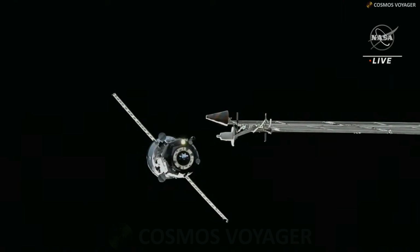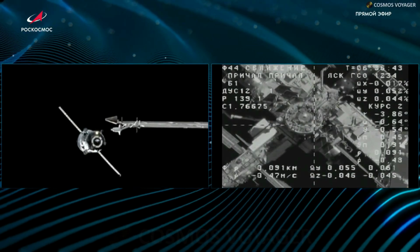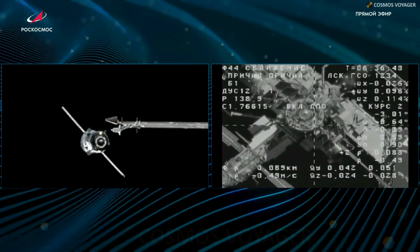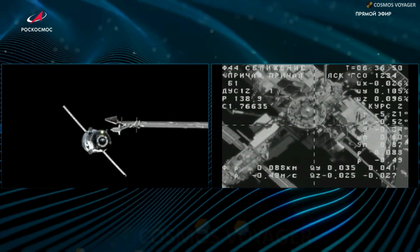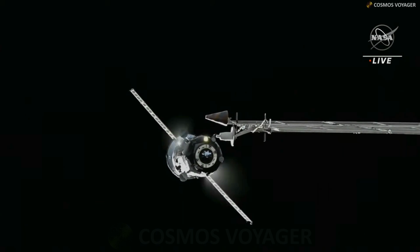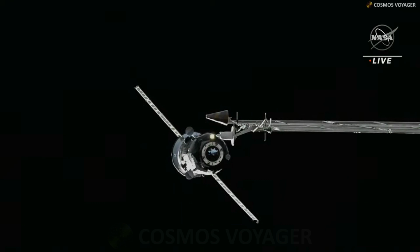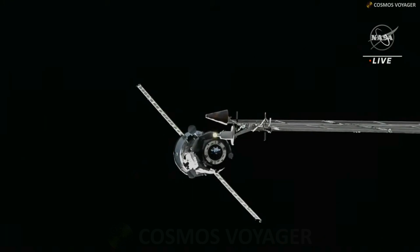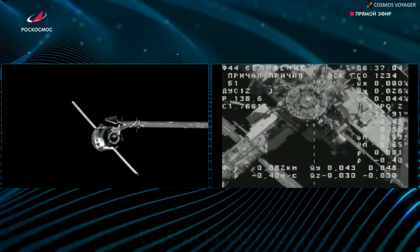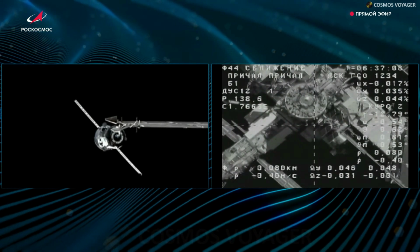Measure with the rover. Does the alignment match visually? 80 measured with the rover. It's 80. It does match. Copy.